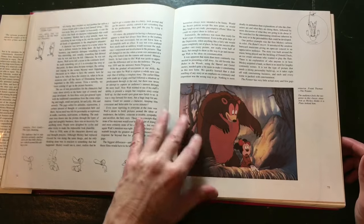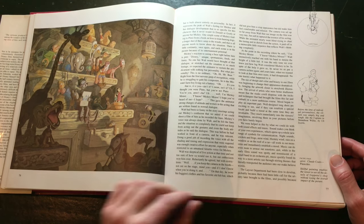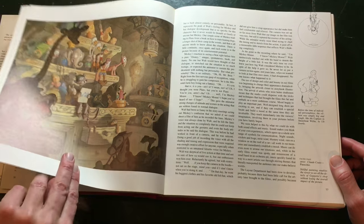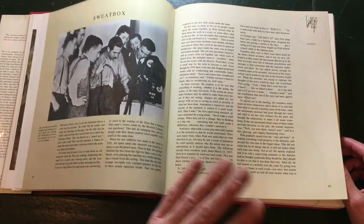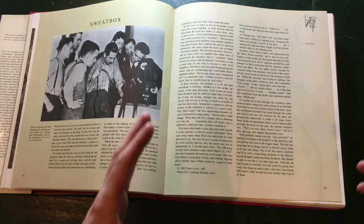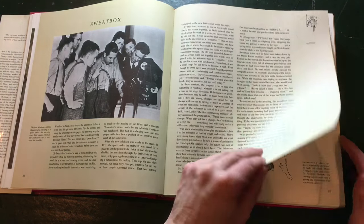And that just really had to develop very quick in a very short period of time. And this is a background of Pinocchio, and the book just goes on and on with a lot of samples of the old studio, so you really get a good idea and grasp of how it was to work at the Disney studios in that time.